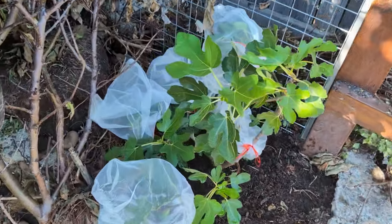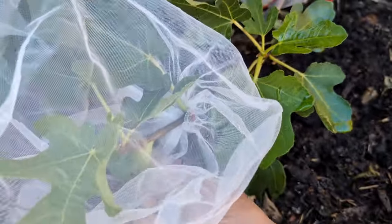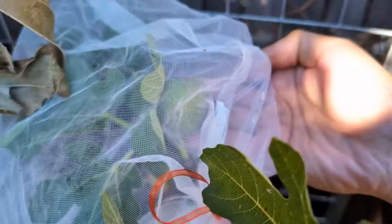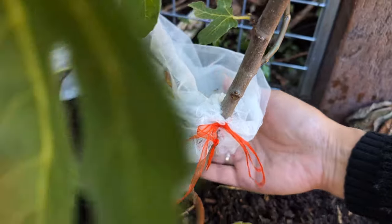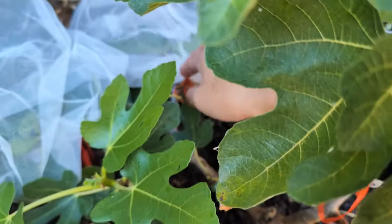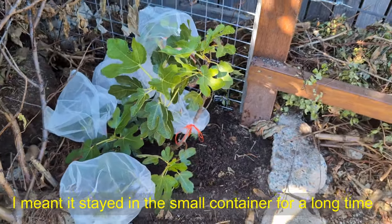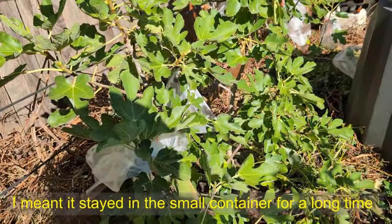Let me show you. So the little fig tree, I do have some fruit here. You can see that, and more over here as well. Yeah, they're tiny, but have quite a few figs there. I grew it from a cutting at the same time as the other one. I repotted them at the same time as well. But this one has been staying in the container for a long time, so it doesn't grow as big. Like the one over here, you can see what a difference.